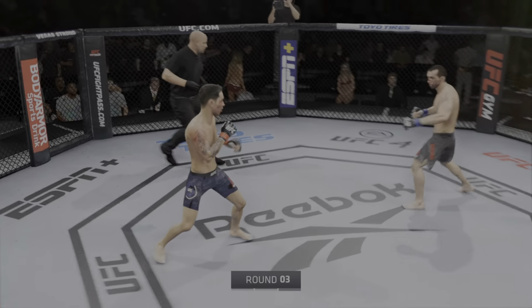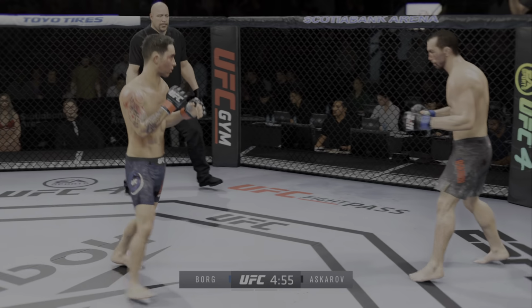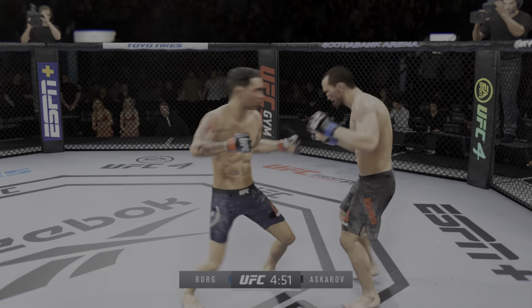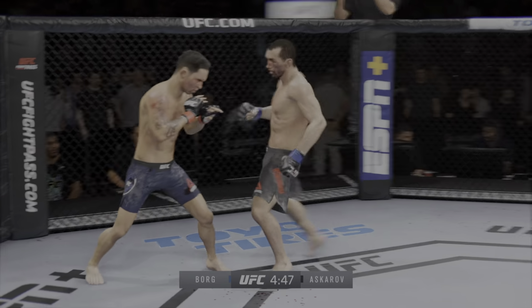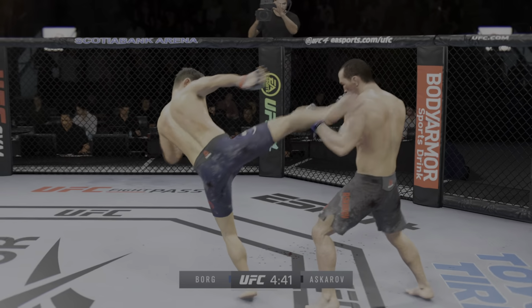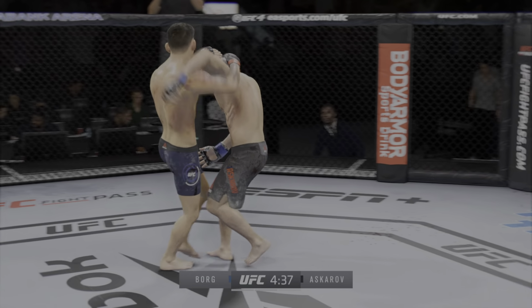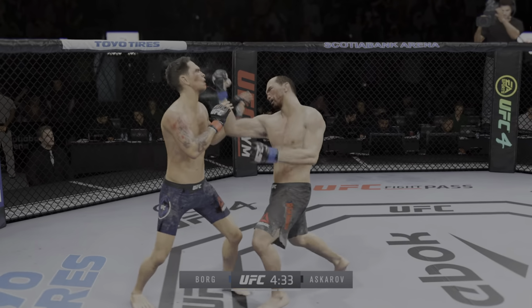And we are back for our third and final round. Effective punch there by Borg. Oh, a huge block there. A single collar tie there. Look at the whip action that comes from him throwing that kick. And here he is back in familiar territory in the clinch.